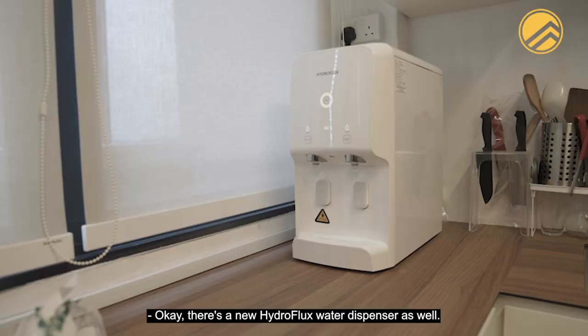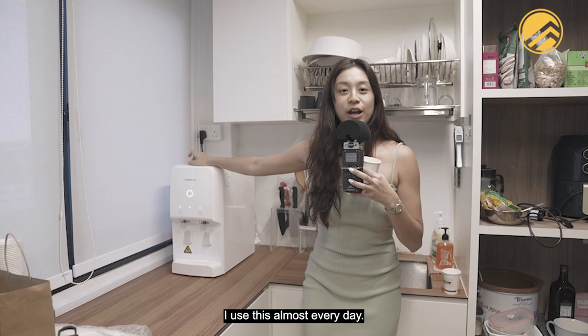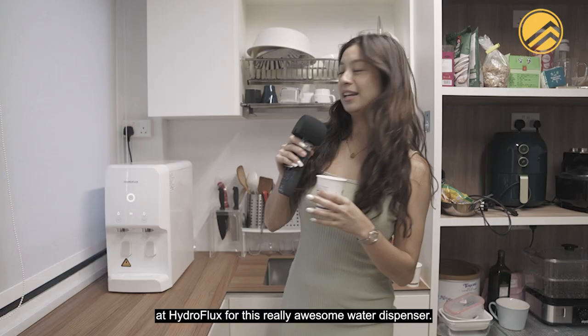Okay, there's a new Hydro Flux water dispenser as well. Actually, I use this a lot. I use this almost every day. So we just want to say a huge thank you to the folks at Hydro Flux for this really awesome water dispenser. Cheers.